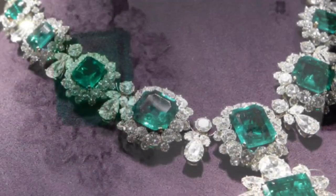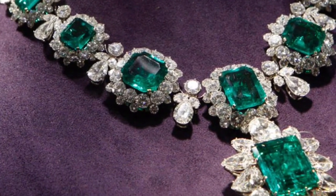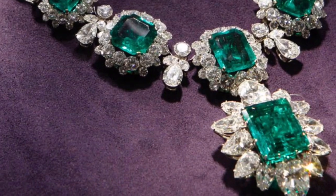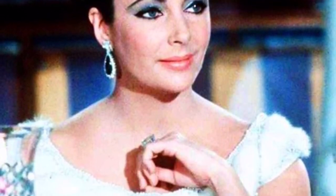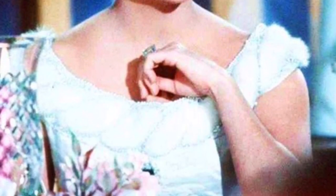Now, one of her most famous emerald jewels is a suite, and it's a necklace and earrings. And the necklace actually has a brooch that she can take off and put back on, and also a bracelet. And it all began with the brooch, which was given to her by Richard Burton before they were married, after the scandal of Cleopatra, and they were working on The V.I.P.s. And she wears it in the film. So let's open this up and see what it smells like.